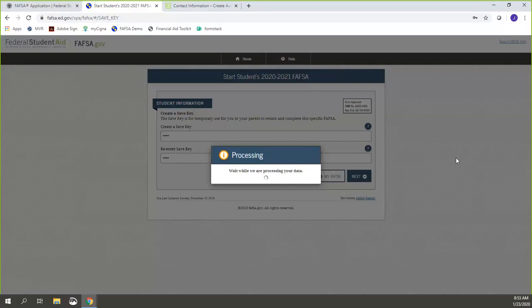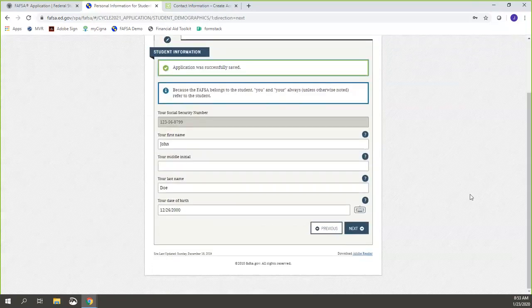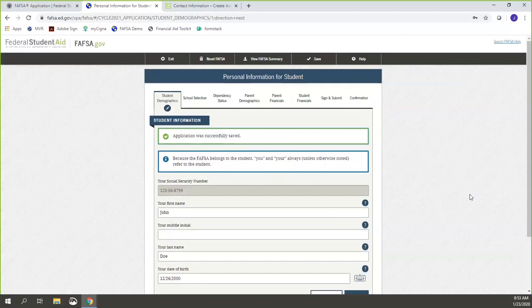This has been happening all week, probably because there's a surge of people trying to meet deadlines, or FAFSA seems to be a little bit slower. Once they get the intro page, click Next. Now they're finally in the FAFSA. Again, we're doing the FAFSA workaround.